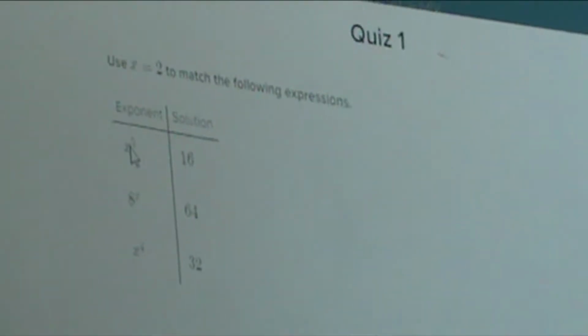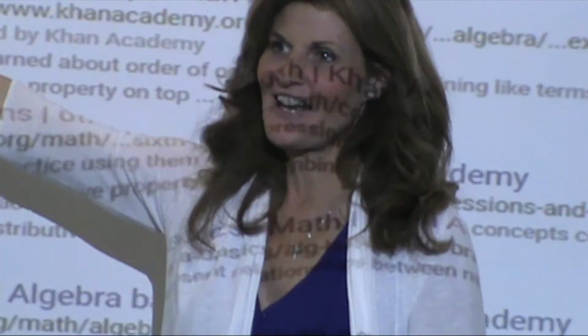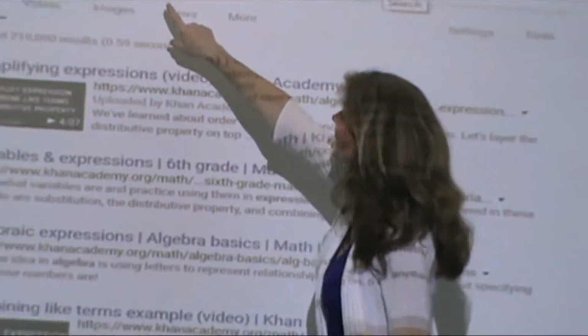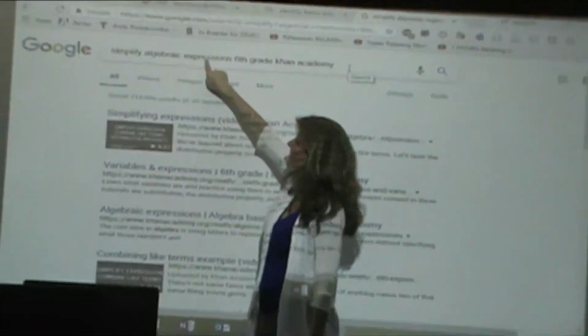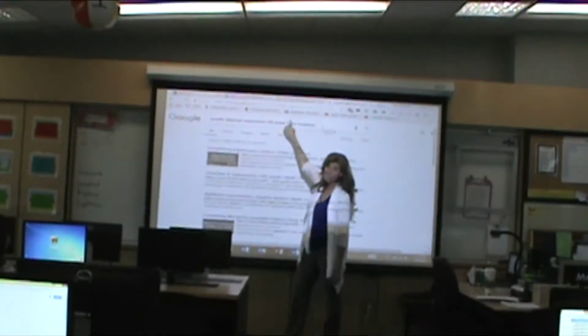We're learning how to solve algebraic expressions and how to name expressions, like the term, a constant term, a coefficient, and a variable. Hi, I'm Ethan, and in math right now, course two, simplifying expressions, and I put in simplifying algebraic expressions, sixth grade math, Khan Academy, and you're gonna find a couple of different.